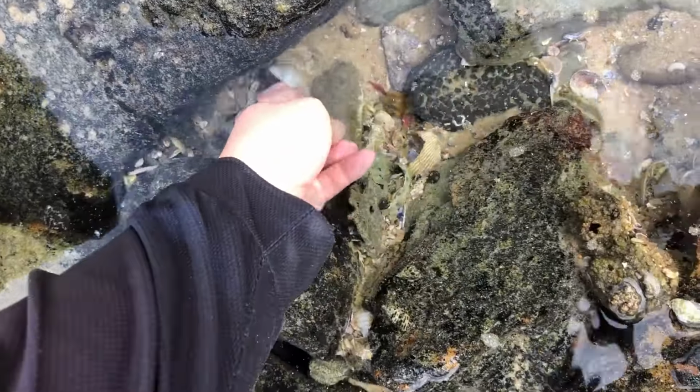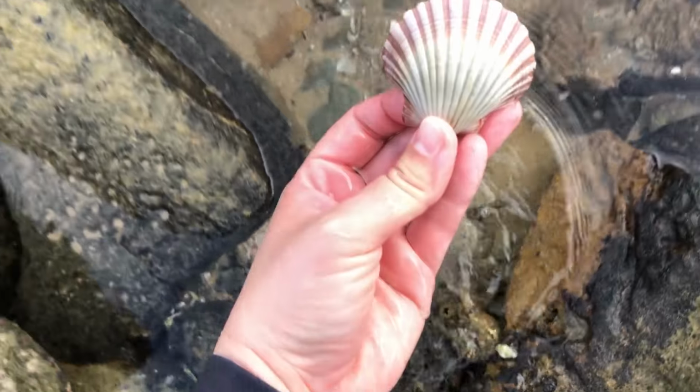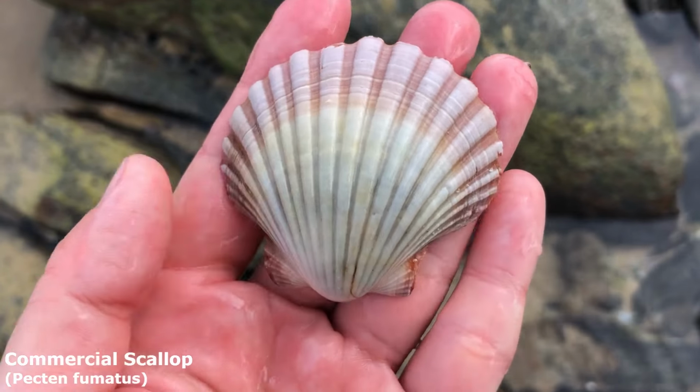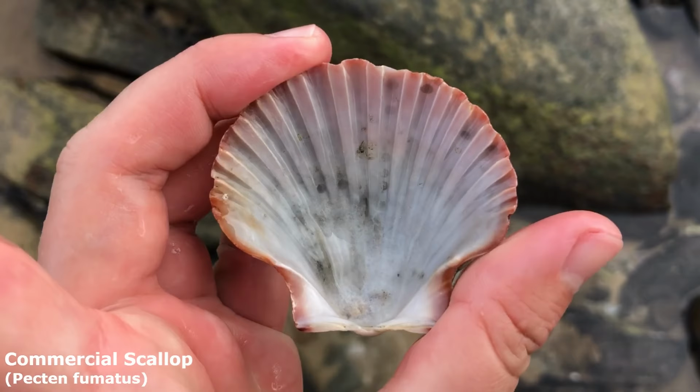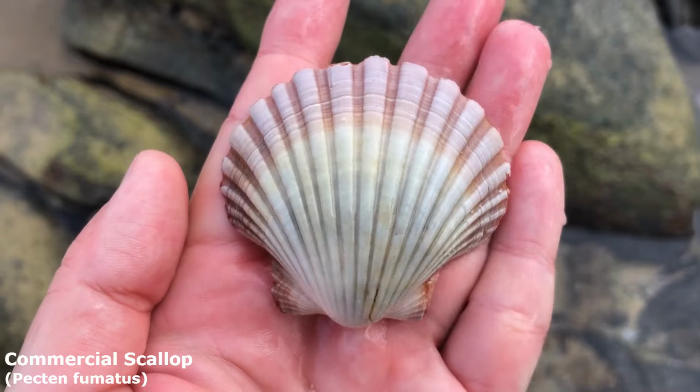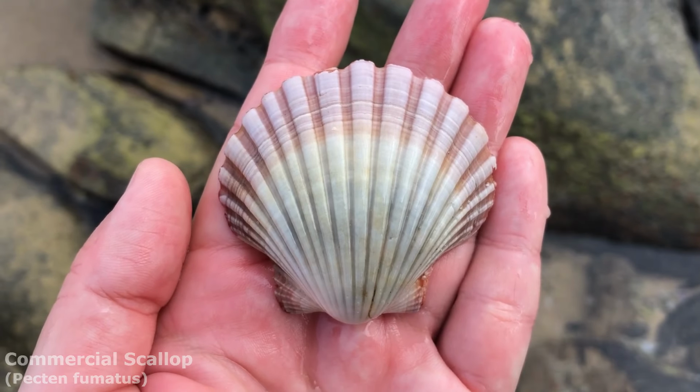It's a scallop. I usually don't see scallops here. I mean, actually I do, but not very large ones, I should say. This is a nice big one, although I do find much larger ones at Hervey Bay. This one is just a commercial scallop. You can also call them the Southern Australian scallop or the Tasmanian scallop.